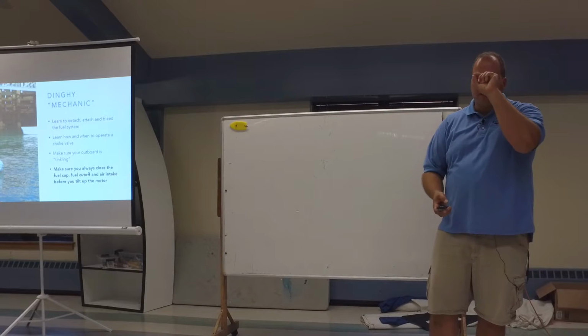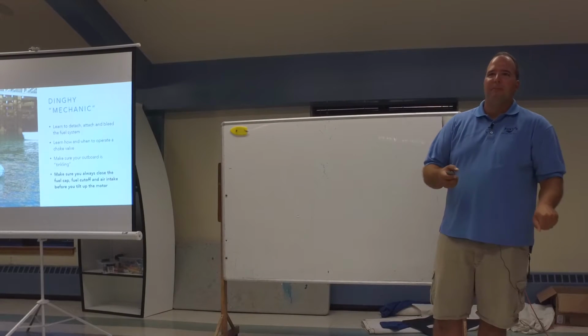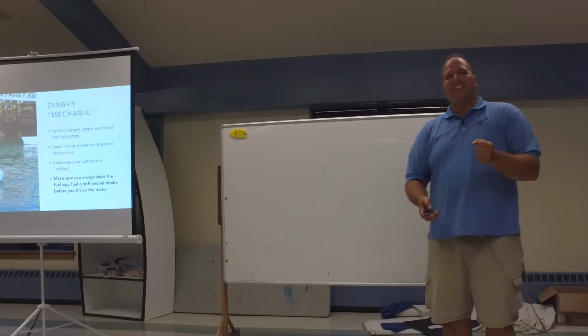Make sure the outboard is spitting cooling water out when you get it started. The intake for the cooling is like a little tiny hole in the bottom, and it can get plugged up really easy with a little piece of seaweed, and it can get unplugged really easily by you just pulling it out. So just check that before you go. Make sure you close the fuel cap.